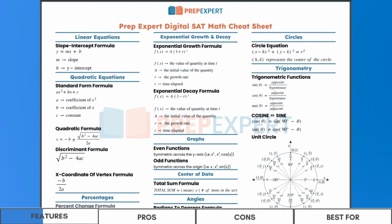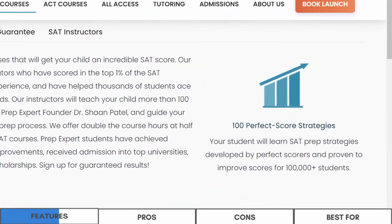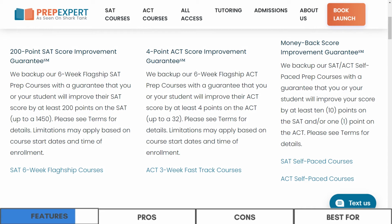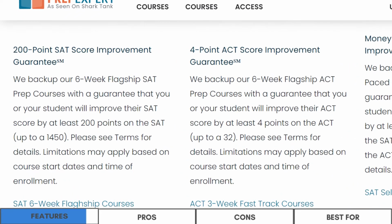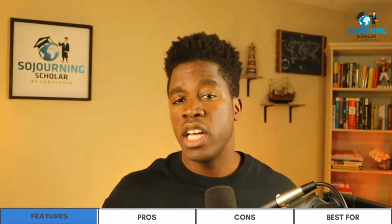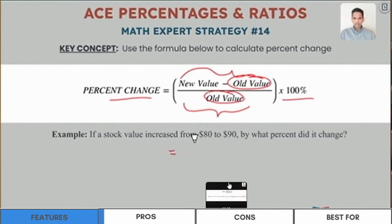These strategies allowed him to attain the perfect SAT score despite starting from an average SAT score. And after several years of coaching thousands of students for the SAT, these strategies have been refined to yield high scores on the ever-evolving SAT exam. Now, Prep Expert stands out from other SAT prep course providers by promising the highest SAT score improvement guarantee of plus 200 points.